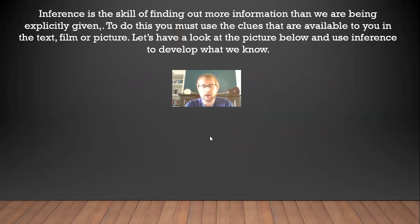It's very easy to know that a character is sad if the author writes, "This character is sad," or that someone's really nervous if an author writes, "The person was really nervous." But we don't read books that do that anymore. We're reading books that require us to understand and pick up the clues that are available to us from what the author is saying. And those inference skills, we use them every day, whether we know we're using them or not, because they're not something that only exists in books and in texts.